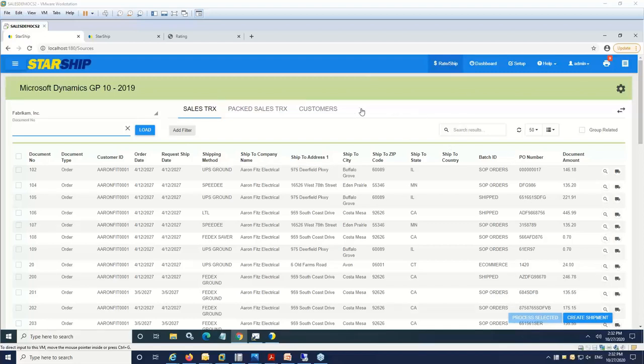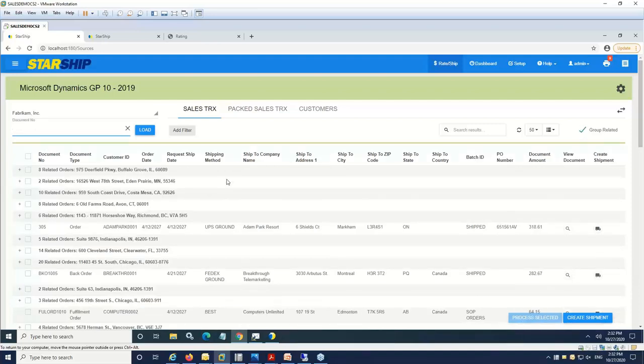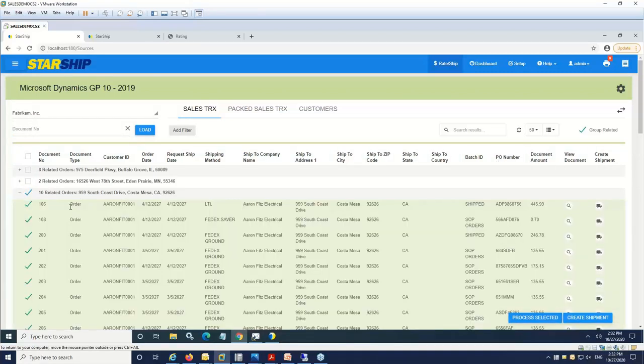All right. If you're able to see my user interface now, you have the ability here to multi-select, so you can have multiple sales transactions selected here, and you can process those all together. StarShip also has a grouping function, so if they are all going to the same address, see this up here in that right-hand corner, you can select group related, and that will take all the transactions that are going to the same ship to address and send them out together. So we can expand this here and click on that and send them all together, and you'll see all of the sales transactions going to the same place.